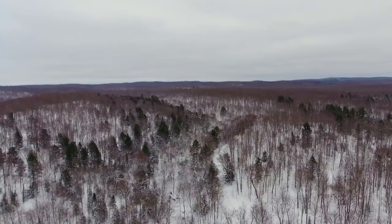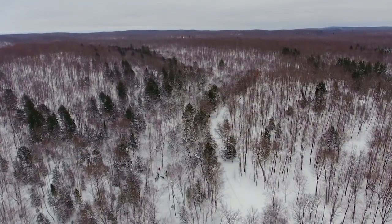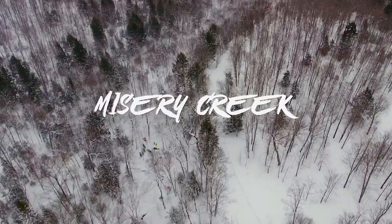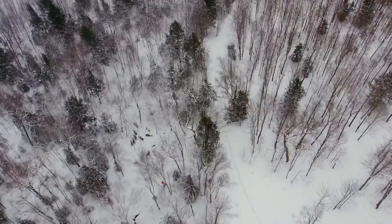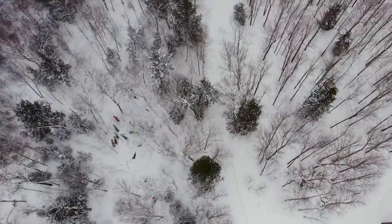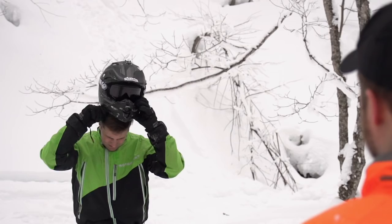Welcome to some of the most steep and technical terrain in the UP. This is one of our favorite spots we like to call Misery Creek. We've been saving the spot all year long specifically for this shoot, so it was exactly what we expected. Super gnarly technical terrain.